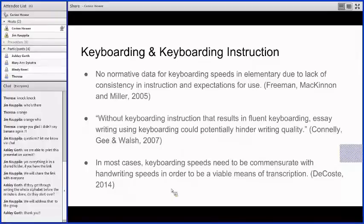And again, in most cases, keyboarding speeds need to be commensurate with handwriting speeds in order to be a viable means of transcription. As a side note, the exceptions to this would include students whose writing legibility is so poor that it interrupts a reader's interpretation, so it's not able to be read by teachers or peers. Also, some students aren't able to write legibly and produce legible letters at all, as well as students whose legibility impacts their own ability to go back and revise and edit because they have difficulty deciphering their own handwriting. So keep in mind that even though some students might write quickly, if it's completely illegible, they may need to rely on keyboarding, even if it's a slower means.